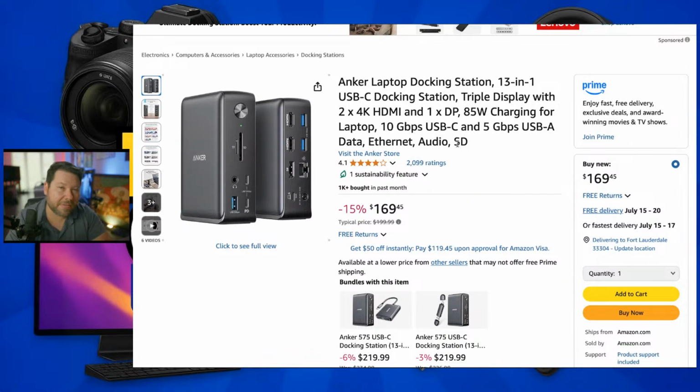So if you're looking for a docking station, but you haven't been able to afford one, this is definitely going to be like the best deal for docking stations, period. I saw OWC was doing some deals on docking stations. Some other companies did, but they were so much more expensive and they were all Thunderbolt 3 anyways.